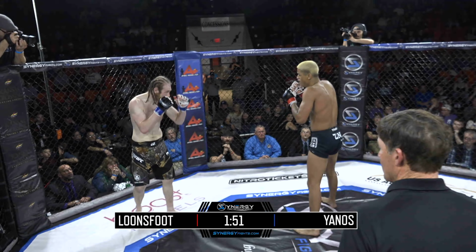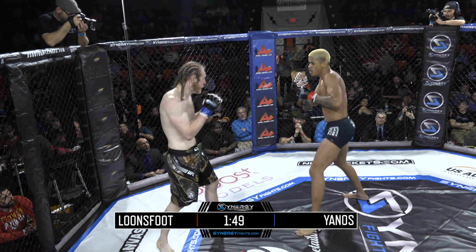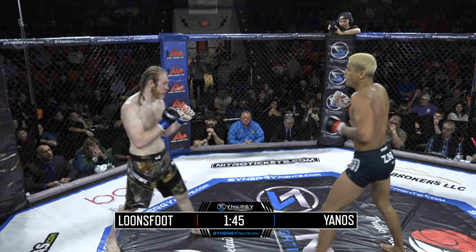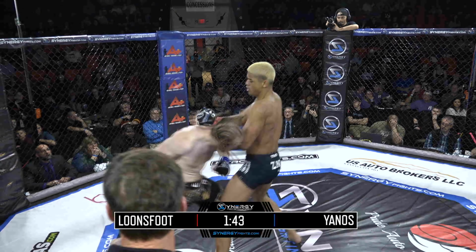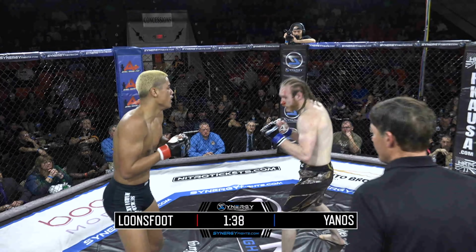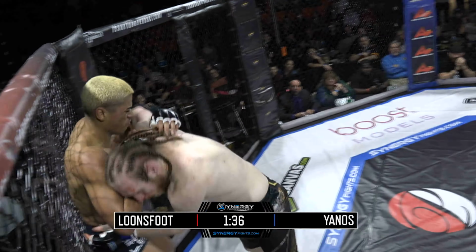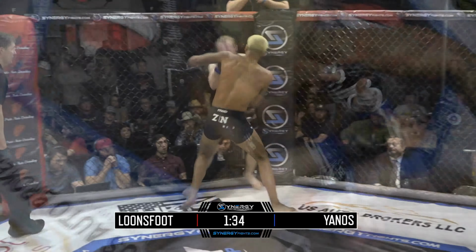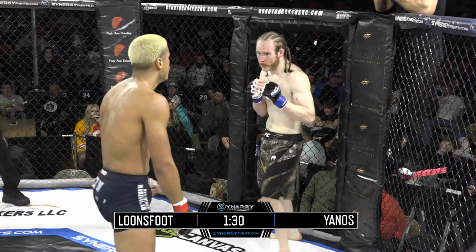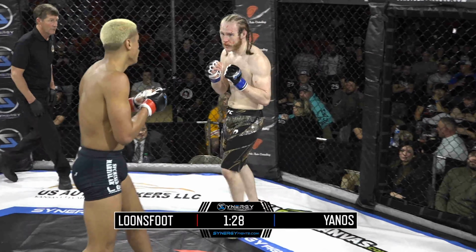The length of Loonsfoot in the striking. Feints, starting to open up the strikes as the blood leaks from Alexander Yanos' nose. Good underhook and shots off the clinch. We wondered who the fresher fighter would be.